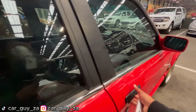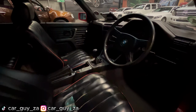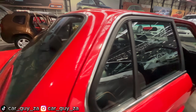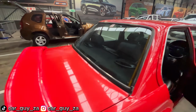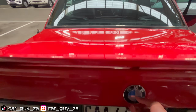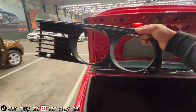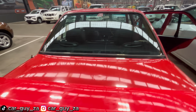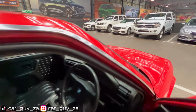Let's see how the car looks from the inside. So it has full leather interior with a 5-speed manual gearbox, no air conditioning, no power steering, manual windows and manual mirrors. As you can see, that's how the car looks from the rear. So it's quite neat from the inside, and let me just do something that I never do. So yeah, you will not be able to see how the boot looks, but this is the front grille, or part of the front grille. But yeah, let me start this vehicle so you guys can properly hear how this BMW Kusheshi sounds.